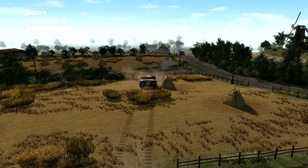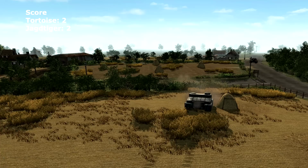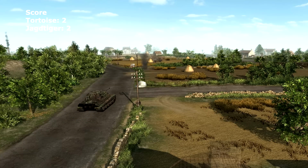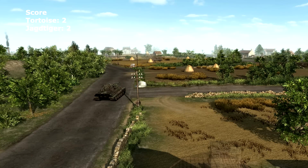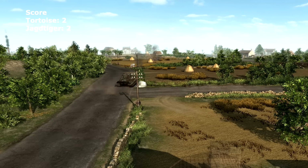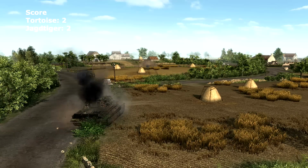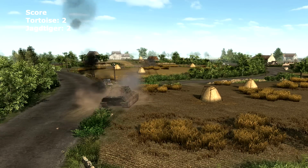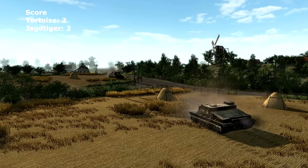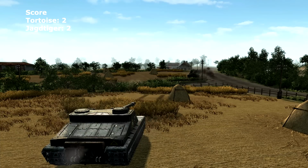The Tortoise is pulling back slightly. Just a slugfest. The Hunting Tiger's moving forward. So far no damage to either tank. That was a nice shot, but no cigar. It's an impressive looking tank, the A39.